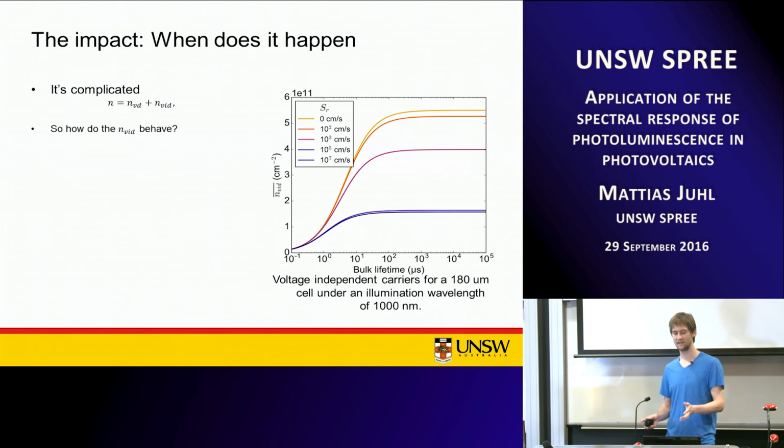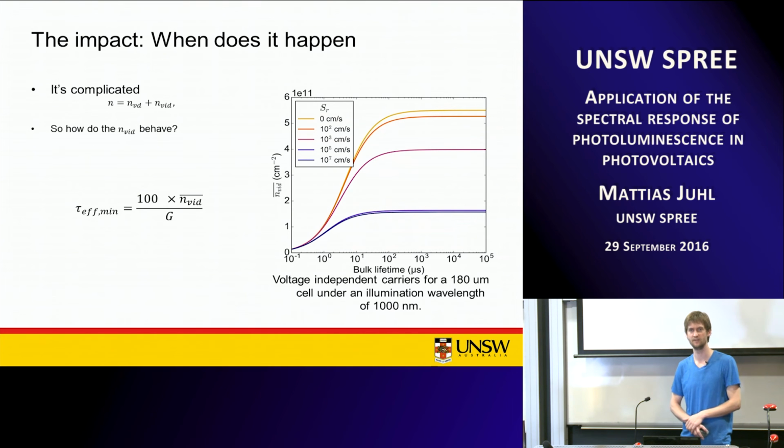So we can start from there and say, we have a plateau, so we can quantify how much our voltage-independent carriers really are for standard material. If we want to make sure we're not affected by it, multiply that number by 100, divide by the generation, and we have an effective lifetime that we don't have to worry about them for. It's pretty simple.